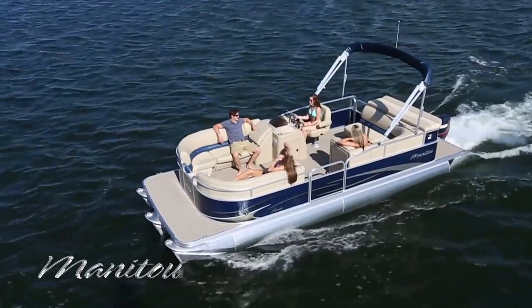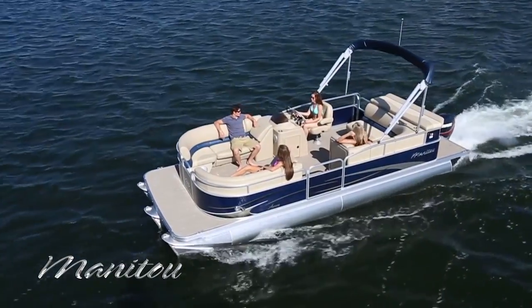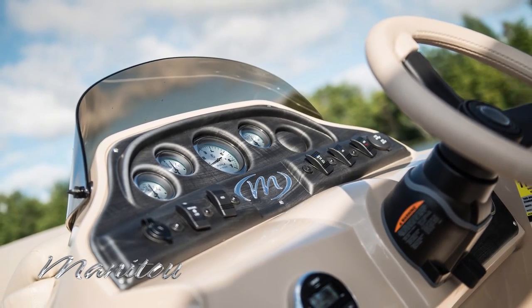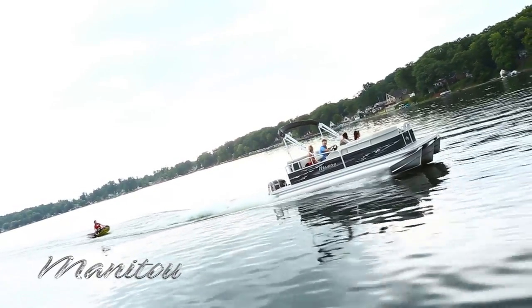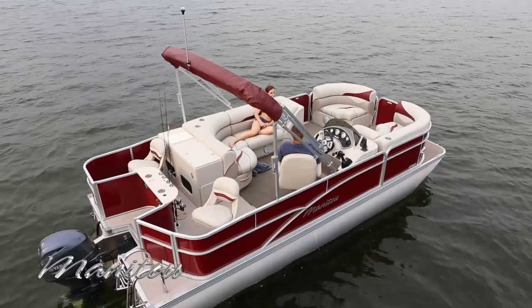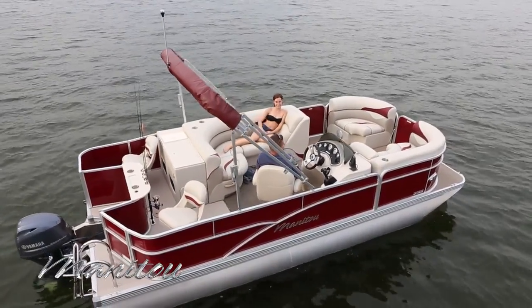Starting with the Aurora, which is more of our entry-level boat. It has brand new furniture, redesigned the dash a little bit, made it a nice flat black grain look. It really classed up a boat that's supposed to be entry-level. The next up from that is our Oasis, which is really your cruising version, and our Oasis Angler, which is the same boat but your fishing version.